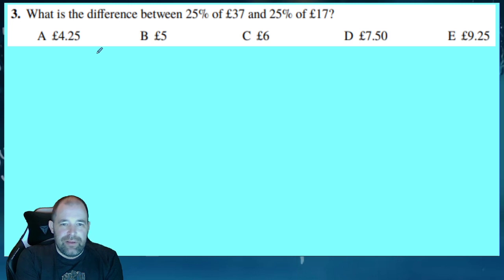What is the difference between 25% of 37 and 25% of 17? Can I do this without working them out?